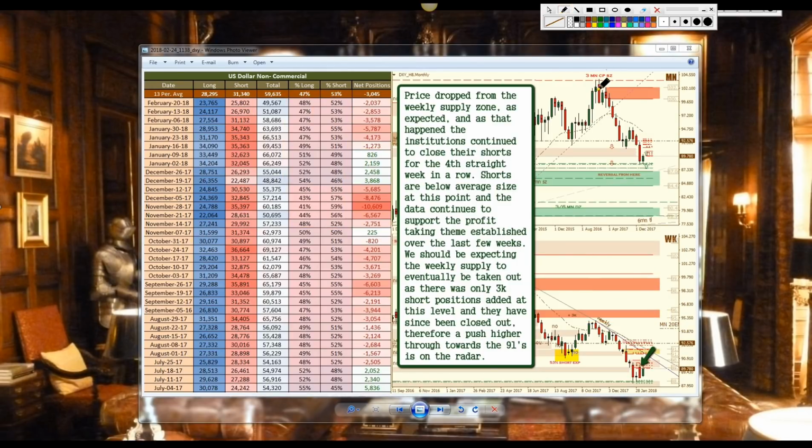US dollar, what do we see them do with the US dollar? So they closed off some longs from 24,000 to 23,000. Shorts also got closed off from 26,000 to 25,000.